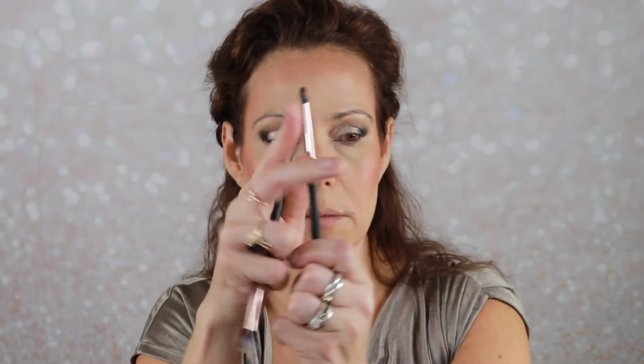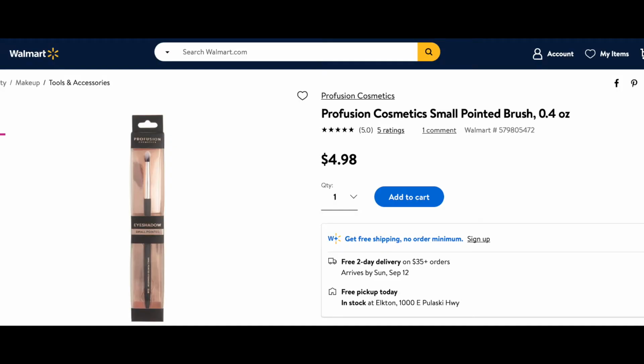The ES2 and the ES6, which is a smaller one, are two of my favorites from Profusion. But you do not have to spend a fortune on good brushes. But there are some not great brushes out there. Shop MissA, I have a set from them. You get about 20 brushes for about $10, very inexpensive. So I recommend those.